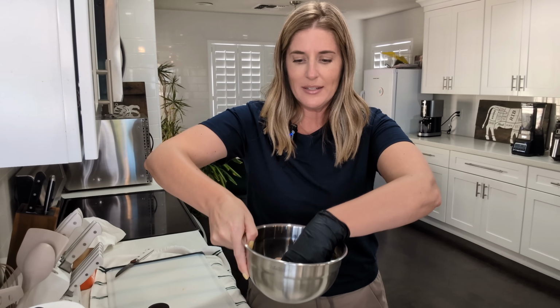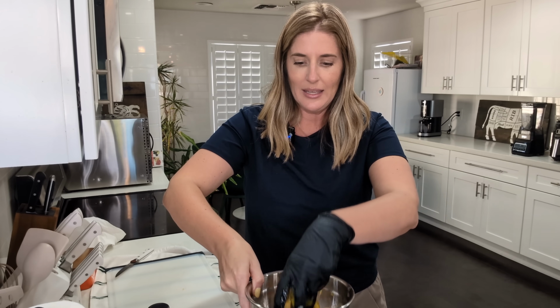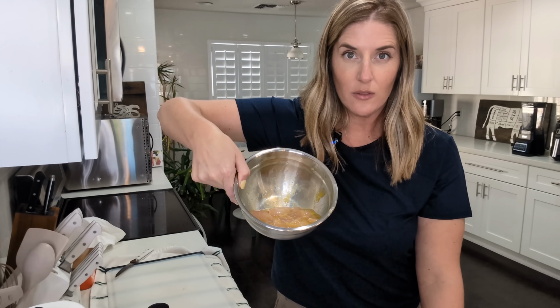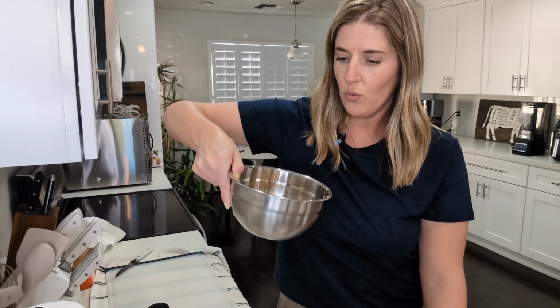But we're just gonna mix all of this chicken around in an egg, and then we'll throw our coating in this same bowl. I'm only doing 3 chicken tenders for now, but obviously you can scale this depending on how much chicken you want, but 1 egg with these 3 tenders is plenty.